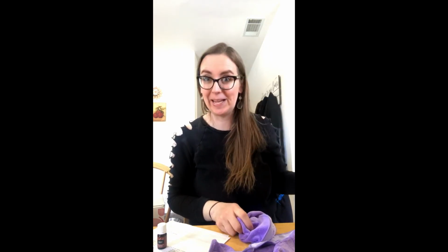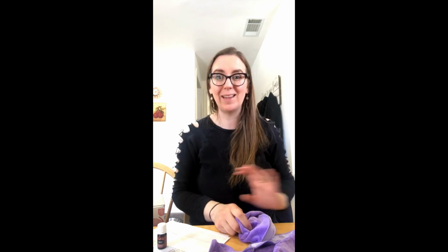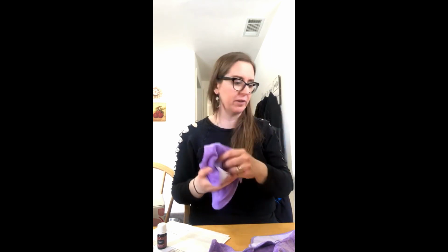I have a really fantastic furniture polish that I will have to put on the blog sometime because I literally have the world's oldest and most careworn piano, and it shines it up like nobody's business, but this would be perfect for that.